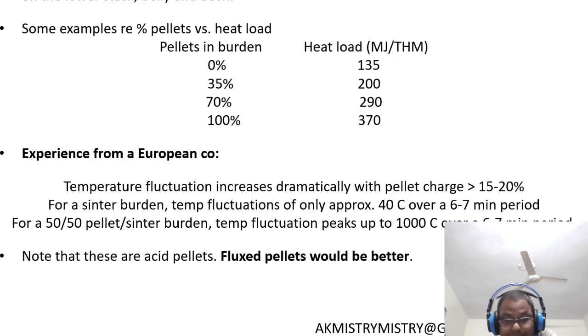Notably, a 50-50 pellet-sinter burden can lead to temperature variations peaking at a striking 1000 degrees centigrade over a brief 6 to 7 minute period. It is crucial to note that these observations specifically apply to acid pellets, and the dynamics may differ for flux pellets. In navigating the intricate balance of heat, burden composition, and stave selection, this strategic integration of cast iron and copper staves emerges as a prudent approach to optimize blast furnace performance.